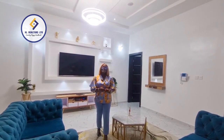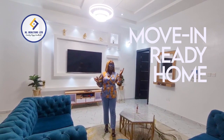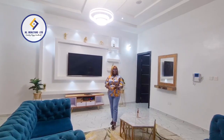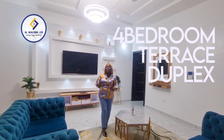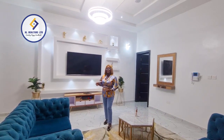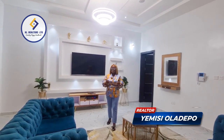Have you always wanted a spacious home for yourself, a move-in ready home in a functional estate with estate features such as gym facilities, swimming pool, football pitch, and so much more? Guess what? This is a four-bedroom terrace duplex, a spacious four-bedroom terrace duplex in an estate. Guess what? This estate is 90% occupied. So we have clients already living right here.